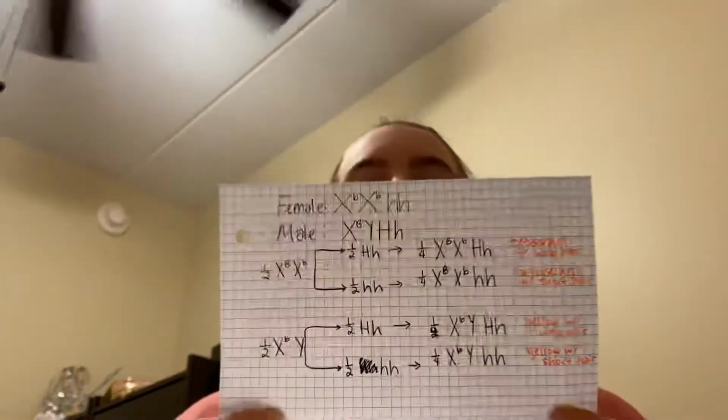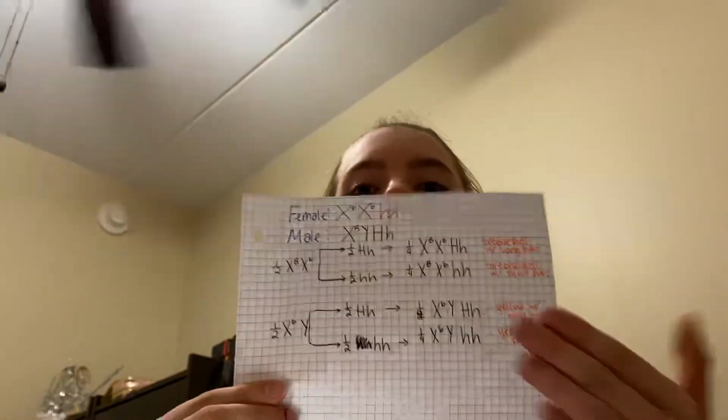So, if you were to mix a yellow short-haired female with a black male heterozygous for long hair gene, you'd end up with a quarter tortoiseshell with long hair, a quarter tortoiseshell with short hair, a quarter yellow with long hair, and a quarter yellow with short hair. Obviously, the tortoiseshell would be female and the yellow-haired would be males. There is my beautiful, lovely diagram showing this.